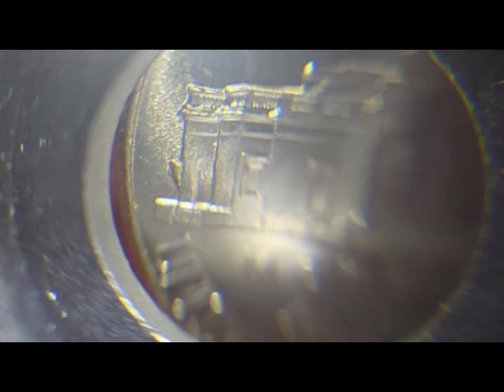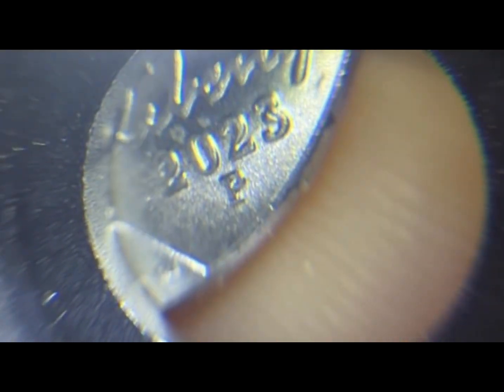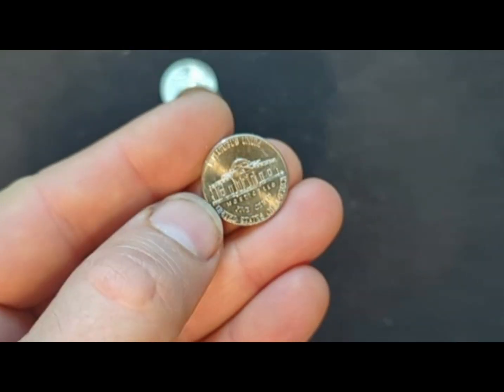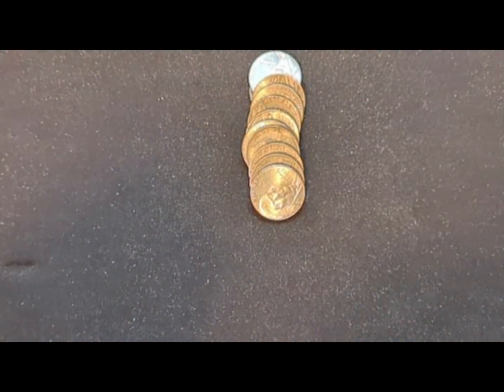The other one, while I got the microscope out, this was an earlier find in this roll, is right there. Let's see if we can bring that out. You got the beginnings of a die break there. Let's just zoom that out. There we go. See right on the edge of the Monticello there, a little cut error. This side I've noticed seems to be the more common, but that's a good condition. We'll flip that over. See, that's a 2023P. So 2023P with a minor cut error on the left side of the Monticello, and the 1955D.